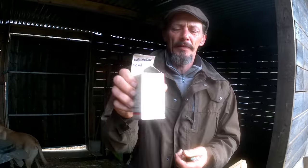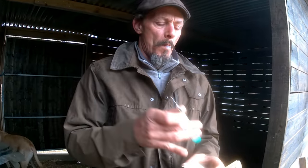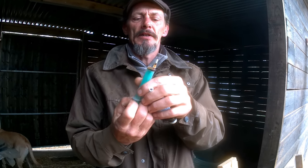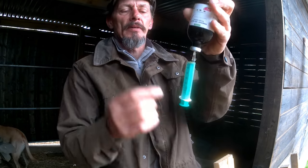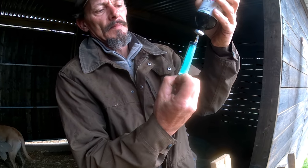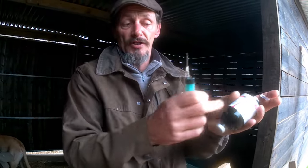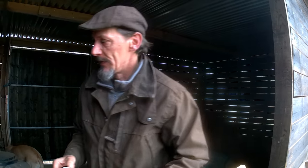So I'm going to inject her with iron today, Ferrovet, 1 to 2 mil, and it's intramuscular, which means it must go in a muscle tissue. When taking fluid from these, it goes against what you normally see, everybody extracting air. You put a little bit of air in the syringe, push it into the bottle, and then you can pull your 2 mil without creating a vacuum inside the bottle. If you just keep sucking, it'll create a vacuum in there, and then you'll actually struggle to draw the liquid out from the bottle. So cover the needle back up whilst I'm walking over to the goats.